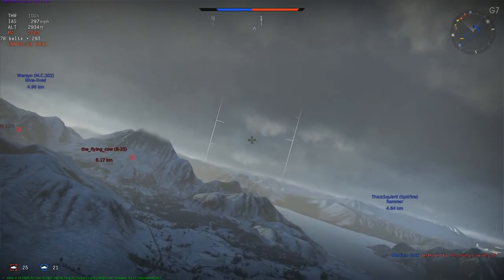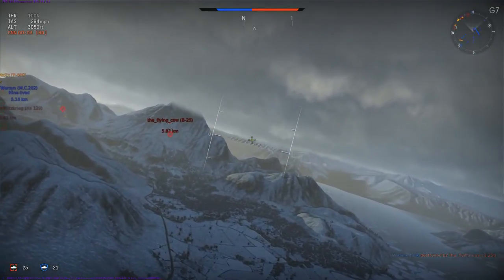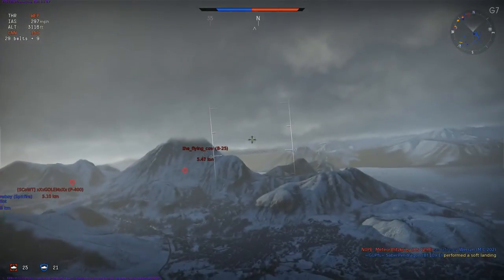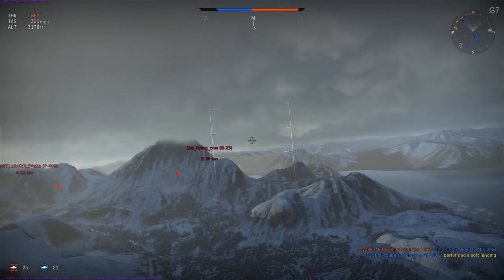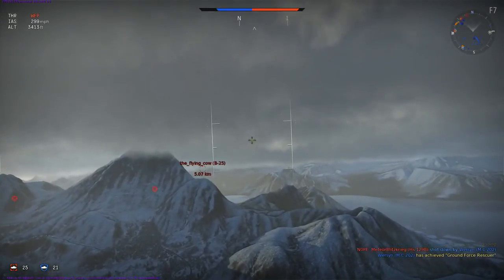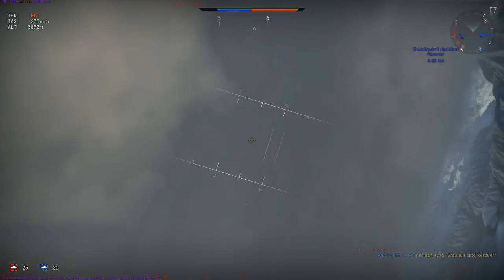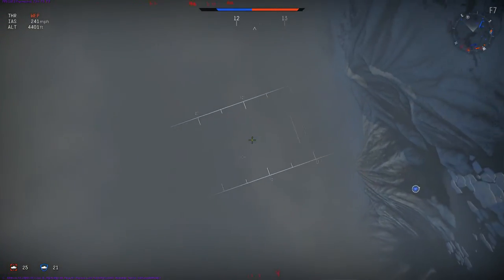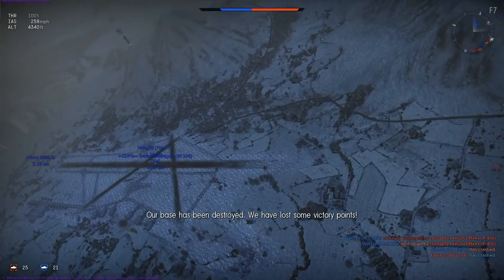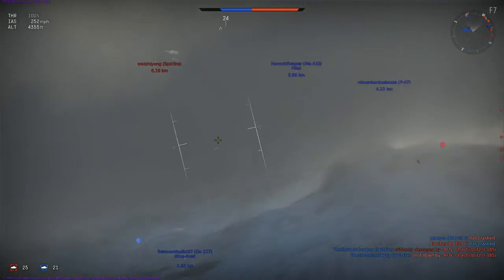B-25 over here. What do we got? Three kills. We are awfully close to their base. And they got a lot of people over there. Or actually, right over the top of my base. I don't know what I was thinking about.